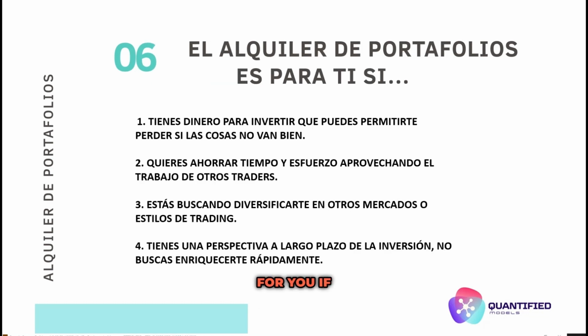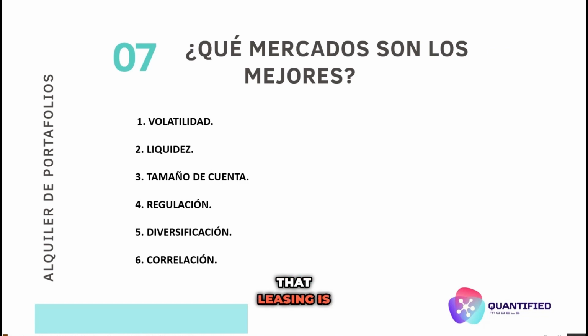Portfolio leasing is for you if you meet every point that we're about to discuss. In this case, it would be an excellent option for you. Okay, now that you've decided that leasing is a good option for you, it's time to talk about the markets. To determine the best markets to trade, consider the following aspects.